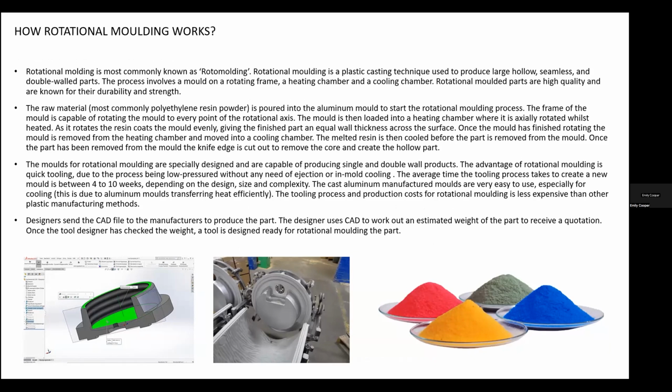The raw material, most commonly polyethylene resin powder, is poured into an aluminium mold to start the rotational molding process. The frame of the mold is capable of rotating the mold to every point of the rotational axis. The mold is then loaded into a heating chamber where it is axially rotated whilst heating. As it rotates, the resin coats the mold evenly, giving the finished part an equal wall thickness across the surface.